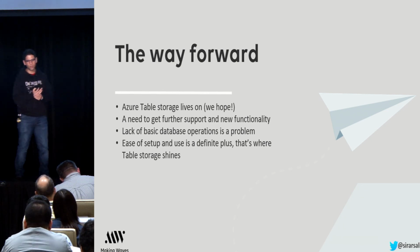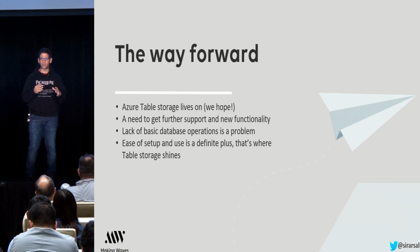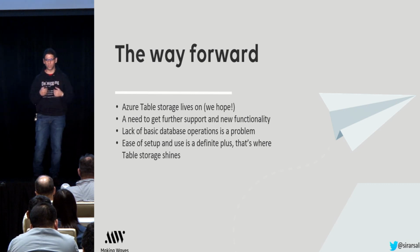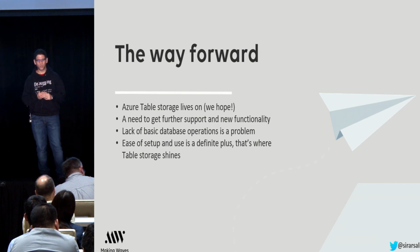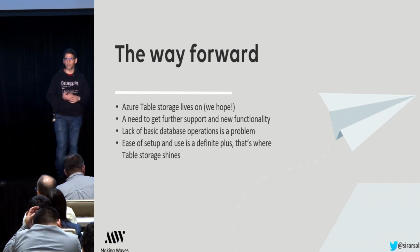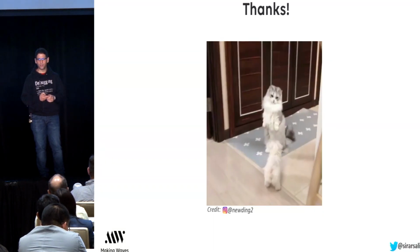So it definitely needs further support and new functionality. The lack of basic database operations is a problem. It's definitely a problem. We need it to be more smart. We need more operations that we can use in our applications. But as I mentioned earlier, the ease of setup and use of table storage is a really definite plus. It's really easy to get up and running. You can get it up and running in like an hour, so it's really easy, and that's really where table storage shines.